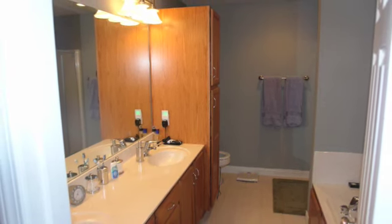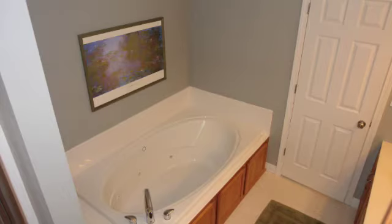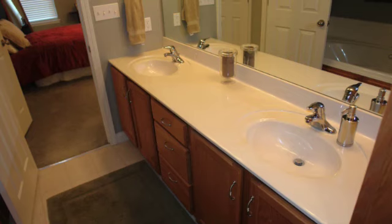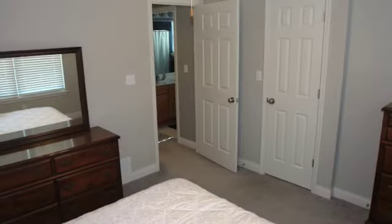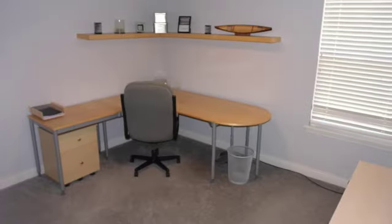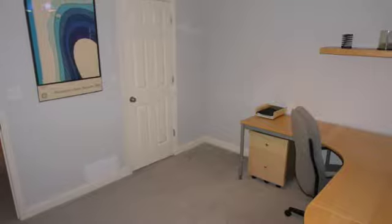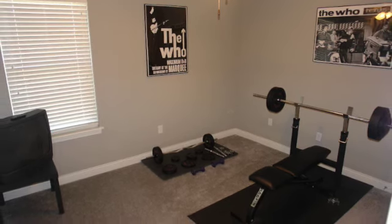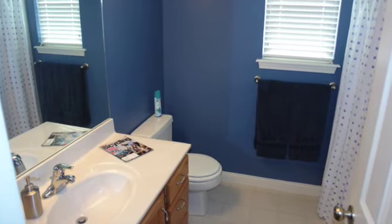The master bath is a spacious bath, as you can see, custom tile work, a standalone shower, a jetted tub, and dual vanities. Bedroom 2 is 11 by 11. Bedroom 3, seen as an office here. Last but not least, here's bedroom 4. Here's the upstairs hall bathroom.